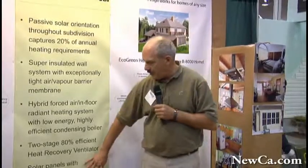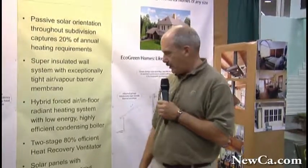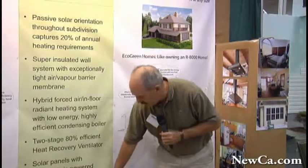We'll also be bringing solar panels from Dartmouth, Nova Scotia in Canada. These are Canadian-made solar panels which will heat the hot water for the house. Approximately 70% of the hot water energy for the house will be supplied from these panels. Another Canadian technology is drain water heat recovery.